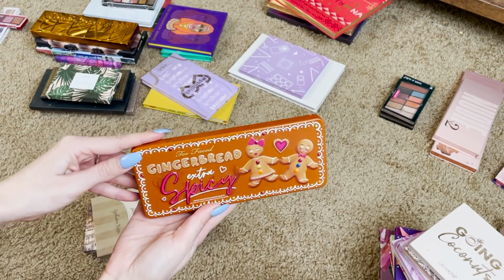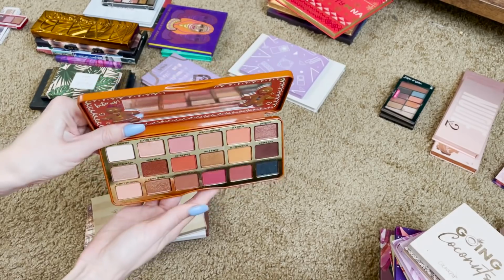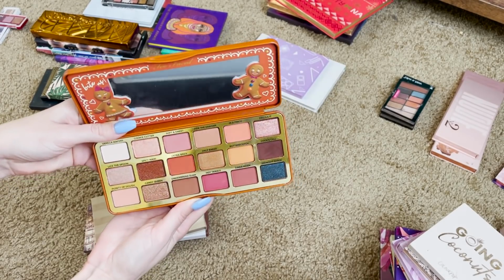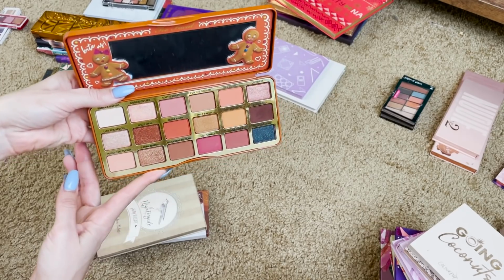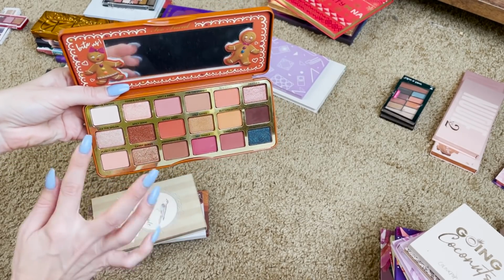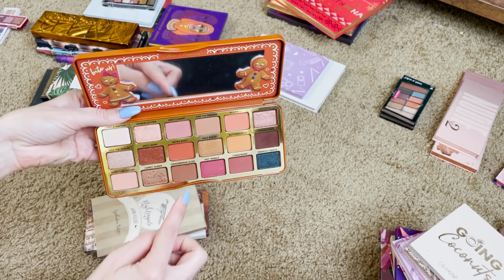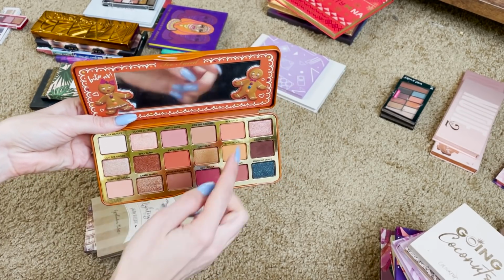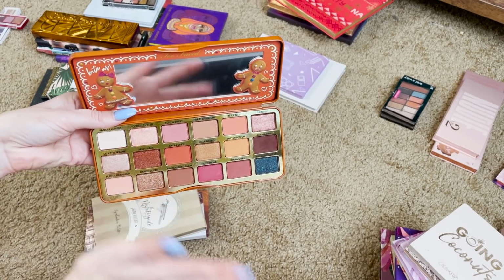Okay, next I have this Too Faced Gingerbread Extra Spicy palette. I did get this from one of my boyfriend's sisters for Christmas, not last year, the year before. I really like this palette a lot. It's got, again, colors that I really like to use. Warm tones, browns, some oranges, a pop of blue, everything you want for a complete look.